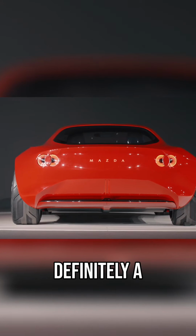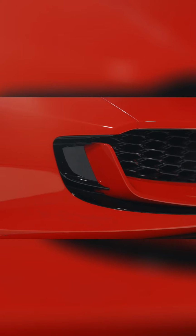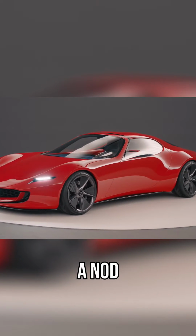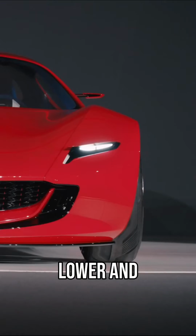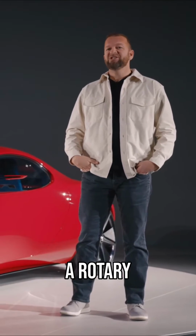Although there's definitely a kind of greatest hits of Mazda's styling going on, and that's not a bad thing, the Iconic SP is either a super slinky MX-5 alike or a nod to the RX-7. At first, when I saw the pictures, I was thinking MX-5, but now that I'm stood next to it, I'm thinking it's the RX-7, mainly because it's longer, lower and wider and more powerful than any MX-5 you can think of. Oh yeah, and it's got a rotary engine.